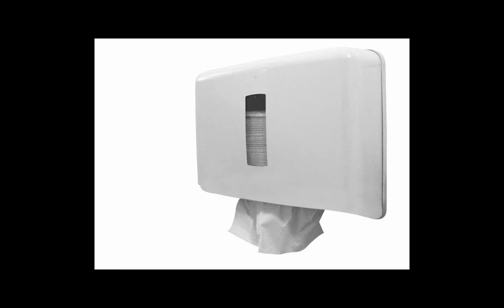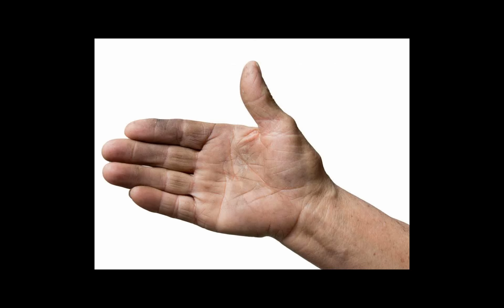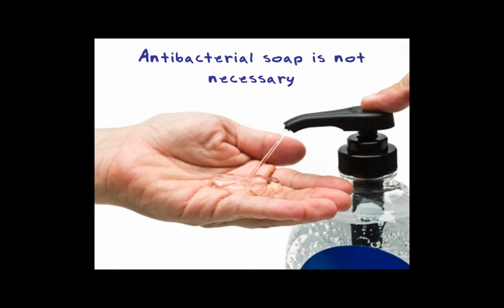We talked about dry hands. A lot of people get confused about this, but antibacterial soap isn't necessary. It actually doesn't do any good over regular soap. So stick with the regular soap.